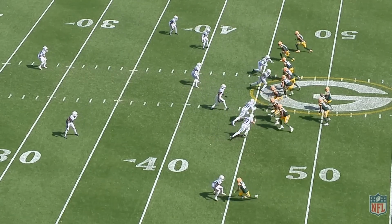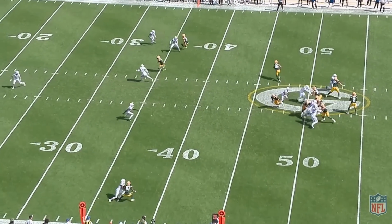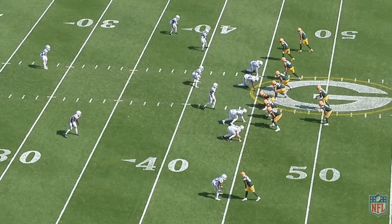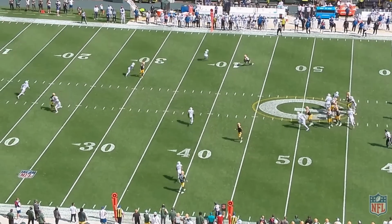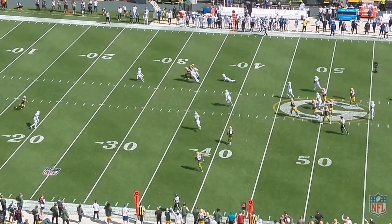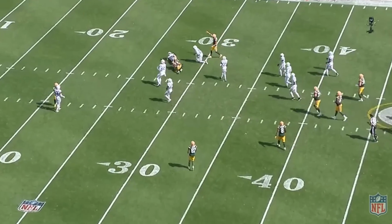So again, a little one-on-one route down here to the bottom. You don't like it? Great. It's not going to get a 1st regardless. A little mini dagger up top. You don't like it? Great. Check it down. There it is. Super quick. Love the decisiveness from Willis, and he gets rewarded with a 1st down.